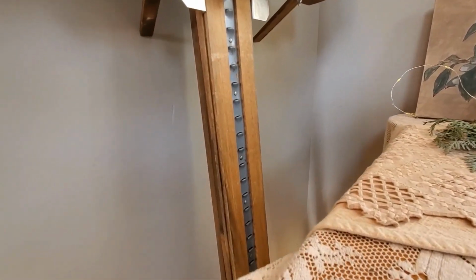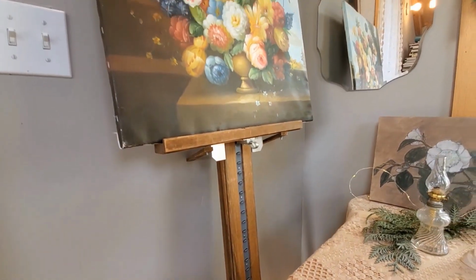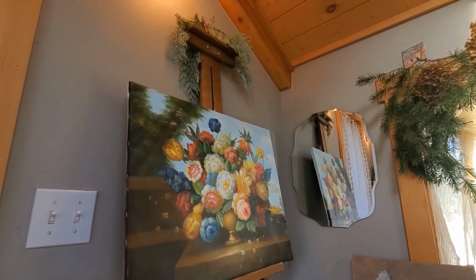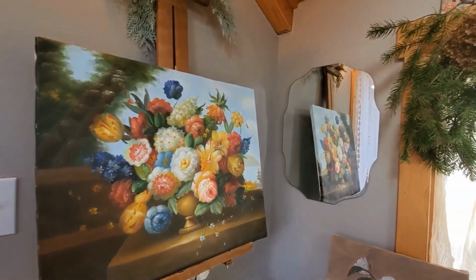This is my aunt's easel. I'll show you more of her artwork another time. This is a thrifted piece of art, which I really like a lot. So there we have it for this side. Very few things here were purchased new.